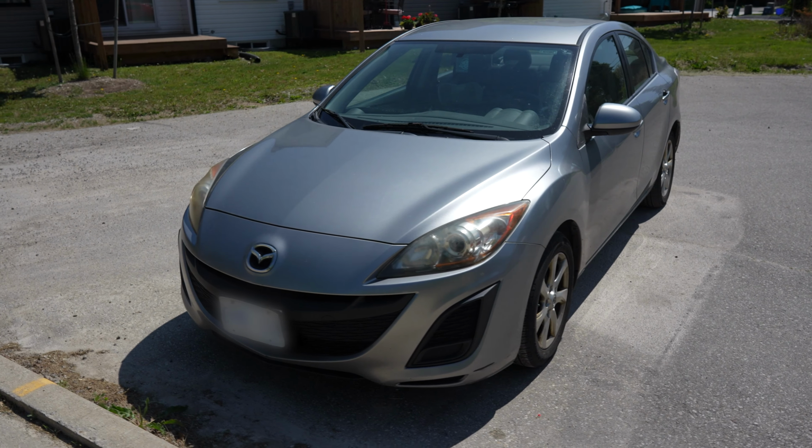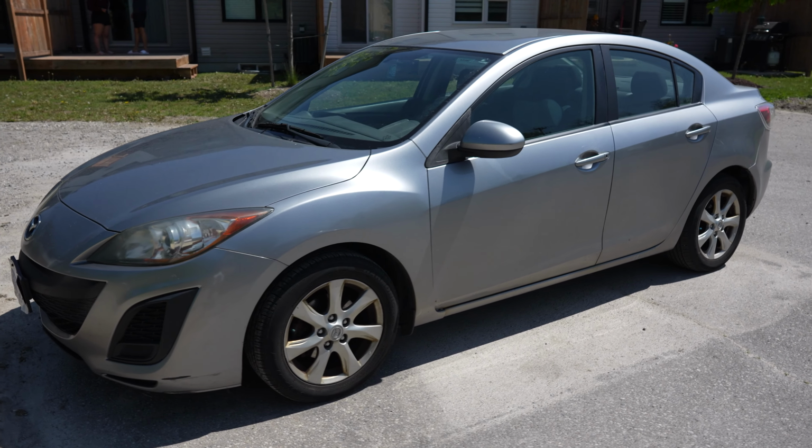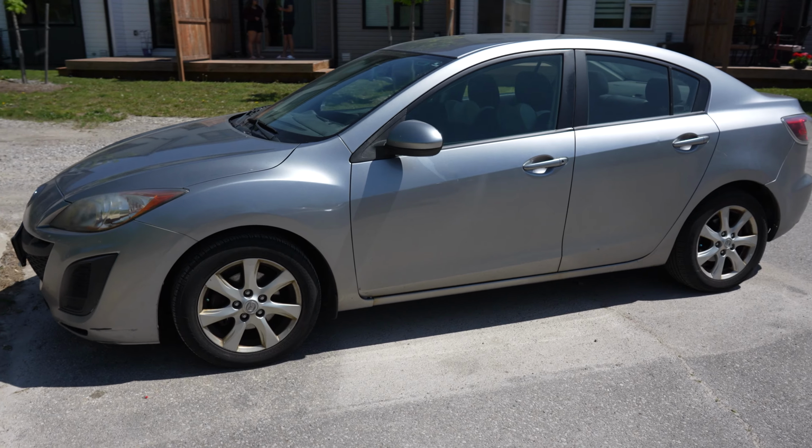So this Mazda 3 is a 2011 model. I bought it in summer of 2014, right before my first co-op term at Toyota. Basically, I needed a car to go to work. And it's taken me everywhere. It's been through a lot with me.